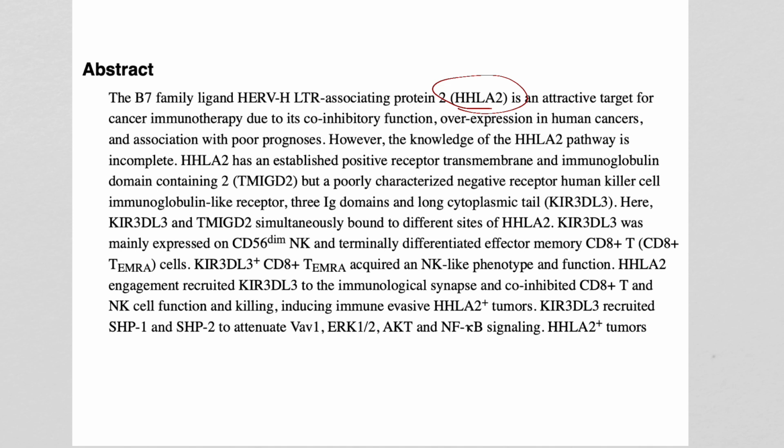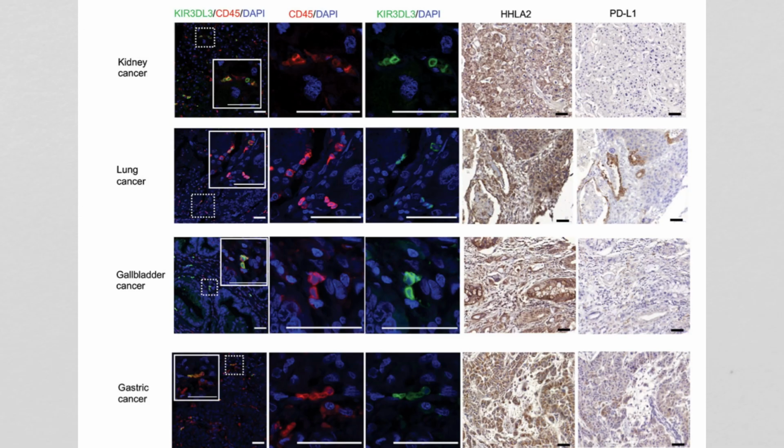Right? And along the way, we would probably like to know how T cells, so CD8 T cells, are what we're interested in, because they are the ones that recognize antigens on tumor cells, and NK, natural killer cells as well. So this paper had a massive amount of data detailing which white blood cell types the receptor is found on, what kinds of tumors and cancer types the HHLA2 molecule is found on, and then how effective it is at slowing different cancer types.